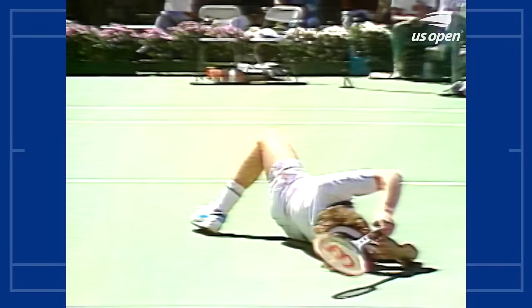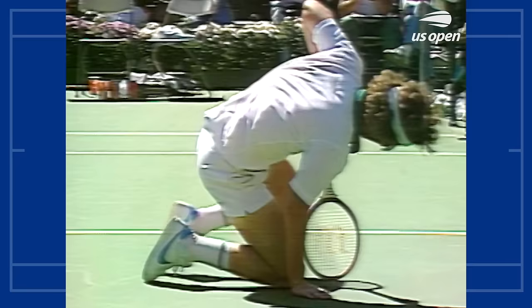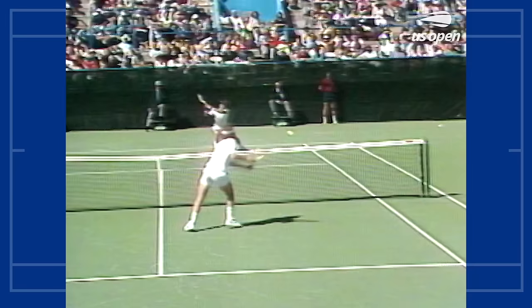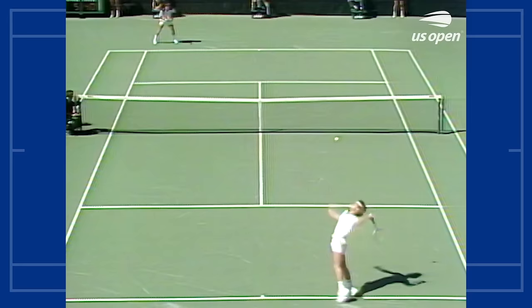Again, not a good volley by McEnroe. He is not hurt. We'll take another look and you see right here, John McEnroe did not do much with the ball at all. It was short, had no pace on it, and he was close to the net. Connors had his choice.